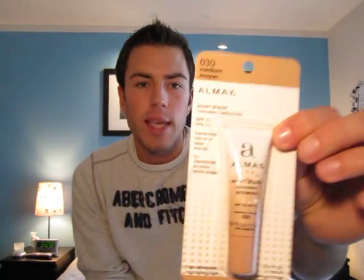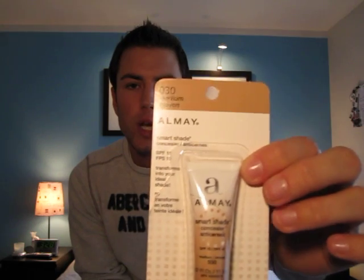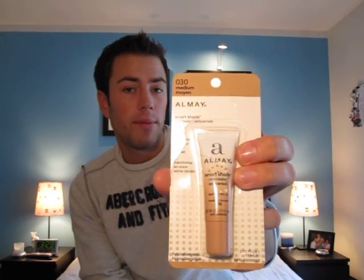So a couple of concealers I have here. Two of them are by Almay. This is the Almay Smart Shade, and it's in the medium skin tone because I have darker skin, like tan skin, I mean. This product honestly did not work for me.